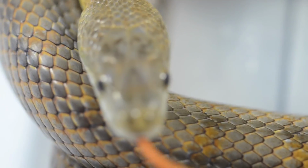This guy's super mellow compared to my female, which I had some footage of her just now. I don't know if I'll include her or not because she really freaking spazzed out. This guy's very mellow. He's very inquisitive. Everything smells like a female now, so he's probably getting excited.